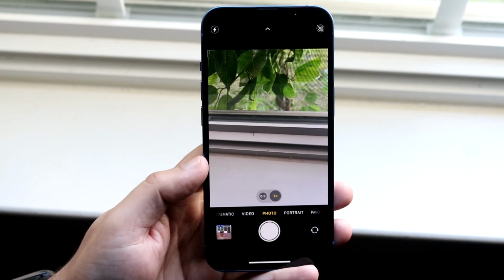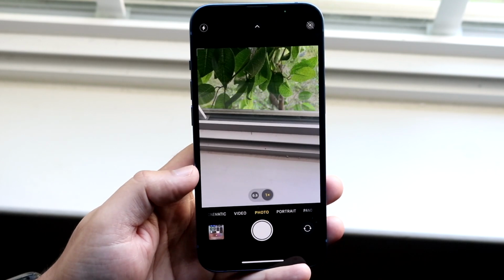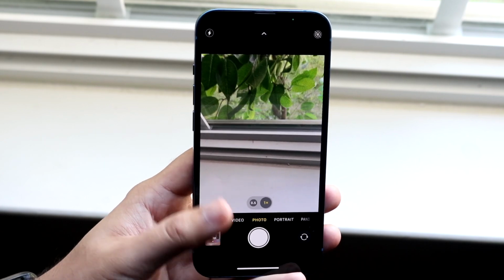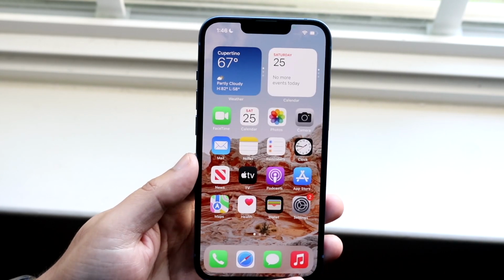I don't like live photo. It essentially makes a video of your photo. It takes up storage. It's harder to send out. And I actually just don't like it at all. So if you're like me, then you can go ahead and disable it as well.